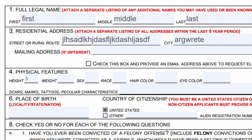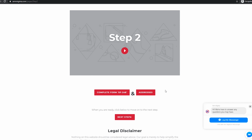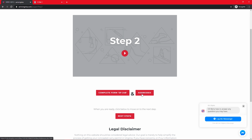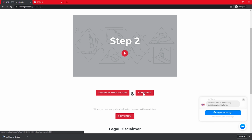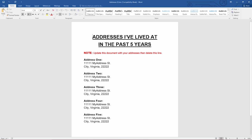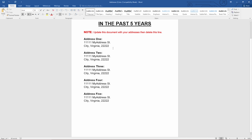Now remember up here at step 3, it says to attach a separate list of all the addresses that you've lived at. We're going to go ahead and click back, and you'll notice there's a little button, addresses. Now, you can just type this out yourself manually in Word if you'd like, but just to make it convenient for you, we've got a little button here. If you click on that, it's going to download a Word document called addresses, and you can just click on that, and it's going to open in Word, and this is just a template to make it easier for you. So you click Enable Editing, and you're just going to update this with your addresses.